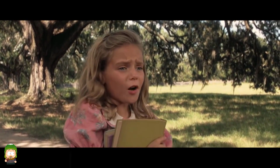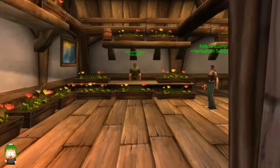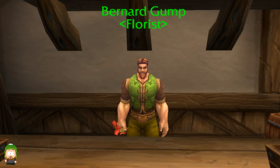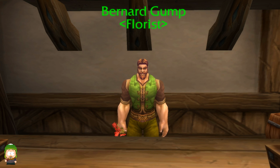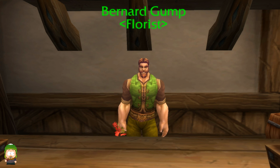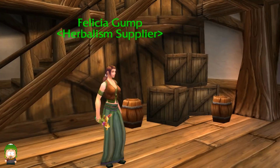Run, Forrest, run! That's right, our first Easter egg comes straight from Forrest Gump. Bernard Gump is a florist and can be found within Stormwind City. I see what you did there, Blizzard. If you're unsure, this is an obvious nod to the Oscar-winning movie and book Forrest Gump. He is also found in the same floral shop as Felicia Gump.